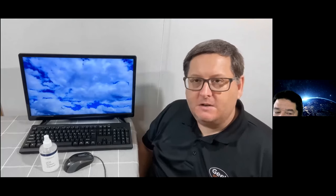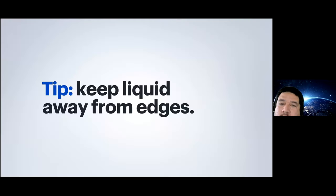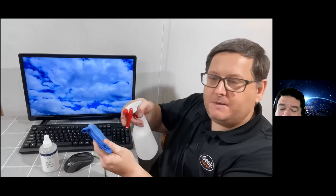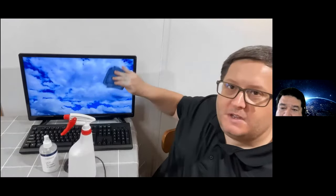Now, if you don't have any specific screen cleaner, you do have some other options. Just a spray bottle full of regular water, or some people will even put just a little bit of vinegar in there to help clean any stains on the screen itself. Now, it is important when you are cleaning to avoid getting liquid into the electronics, especially the edge itself. A great way to do that is just to use a microfiber cloth and lightly dampen it, and then just use that to actually wipe your screen down. Again, making sure that you're not getting any kind of liquid into those edges.